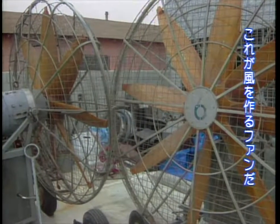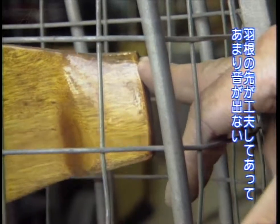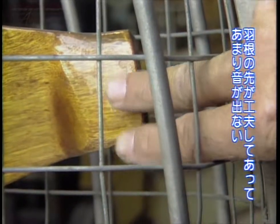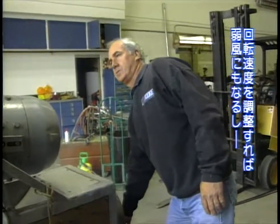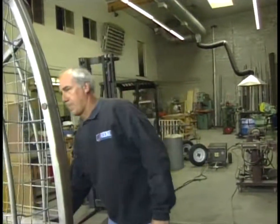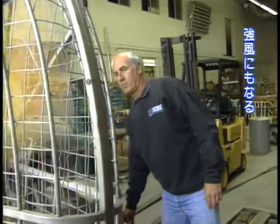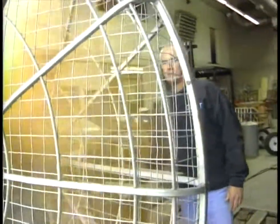What we have here is a fan for making atmospheric effects. This tip right here was designed by Art Fritzen, who makes the blade. This is what cuts the sound out of the prop. The fan is powered by a 50 horsepower GE DC motor. It's a variable speed control, so we can give you a nice gentle breeze. Or we can run it up. At top speed, these fans duplicate the force of 60-mile-per-hour winds.